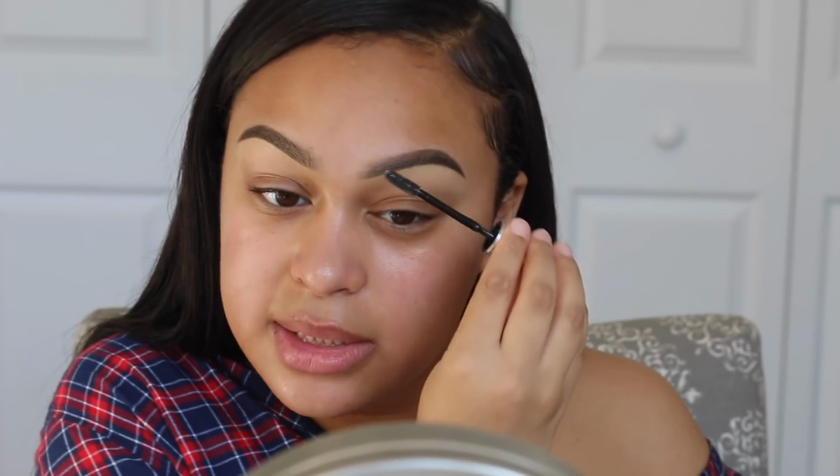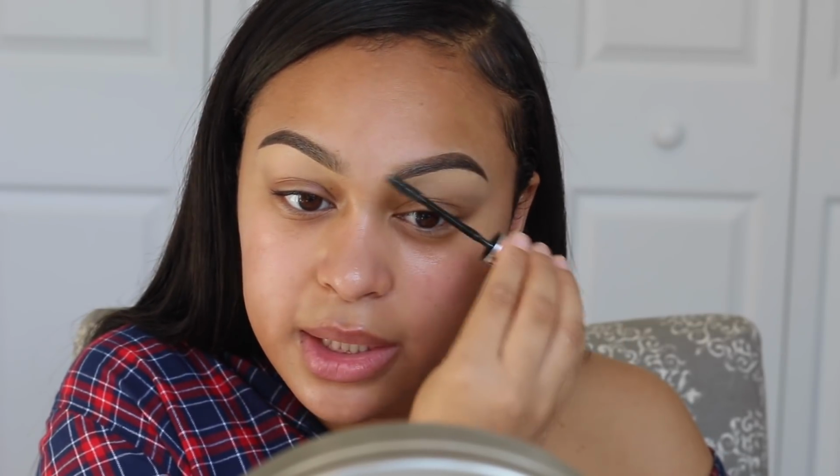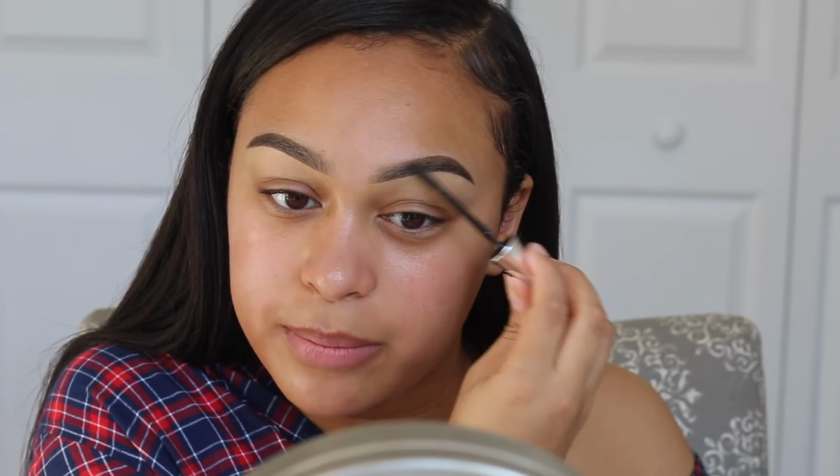After I spray my face, I go into my 24-hour brow setter by Benefit. I used to not set my brows at all until I got this product, and this honestly works super good. It keeps your brow hairs in place, and I feel like it sets the product there too. A lot of times, like when I accidentally fall asleep in my makeup, I wake up and my brows haven't even moved at all.